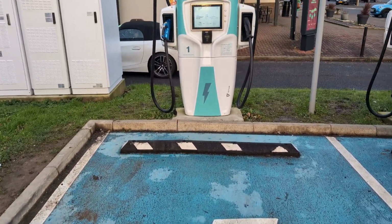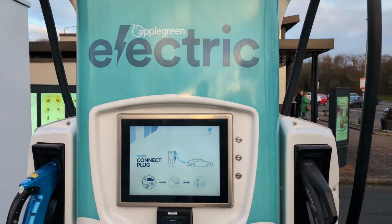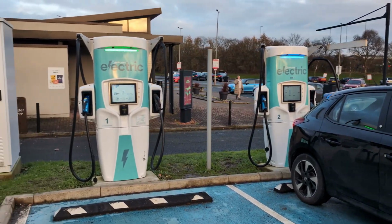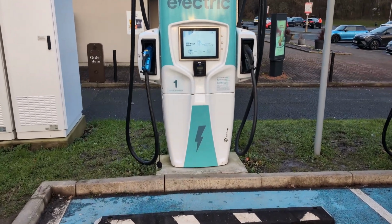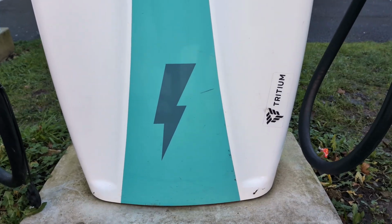But for the moment, they've added 2 new chargers here, which are run by Applegreen. And this is interesting because we don't see an awful lot of Applegreen chargers. And these are the Tritium chargers. And these are favoured by BP and Shell. These are common ones they use.